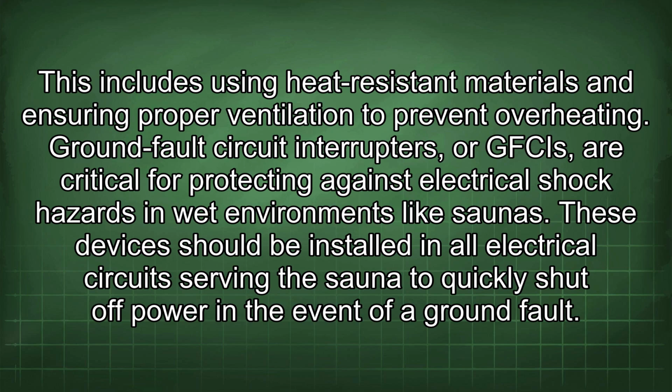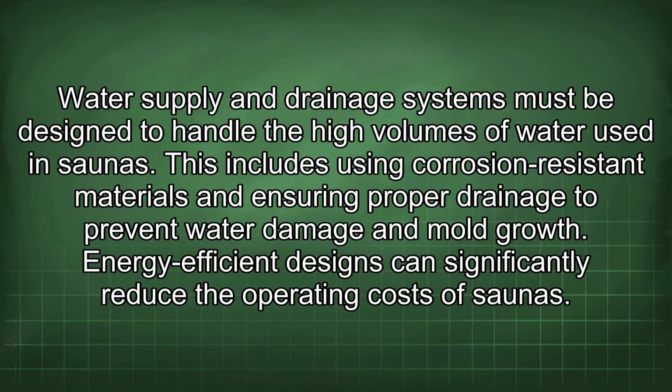Ground fault circuit interrupters, or GFCIs, are critical for protecting against electrical shock hazards in wet environments like saunas. These devices should be installed in all electrical circuits serving the sauna to quickly shut off power in the event of a ground fault. Water supply and drainage systems must be designed to handle the high volumes of water used in saunas. This includes using corrosion-resistant materials and ensuring proper drainage to prevent water damage or mold growth.